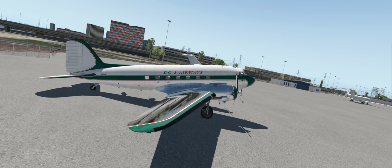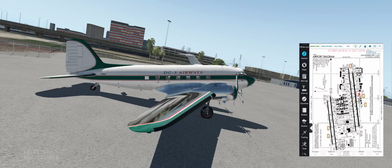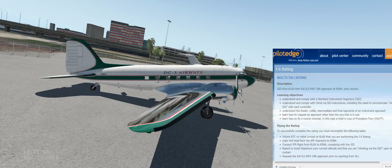So that's fine. So today's flight is, let's see. Go ahead and take that down, and we'll go back to, what are we at? We're the I6. That's what I wanted. What's our requirements? Our requirements are to successfully complete this training. You must accomplish the following tasks. Form ATC, blah. We don't have to do that since we've already done that. Copy and read back IFR clearance to John Wayne. That's fine. Conduct IFR flight from LAX to John Wayne, complying with the SID.